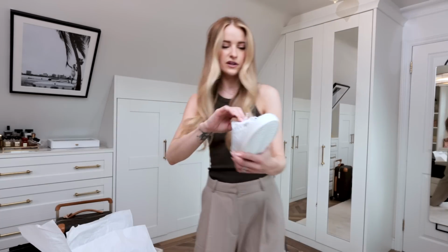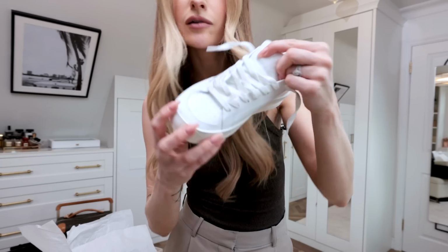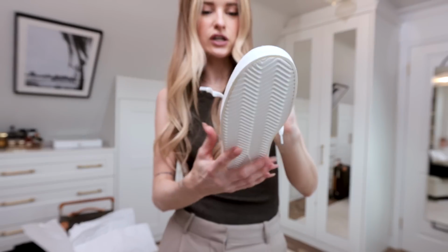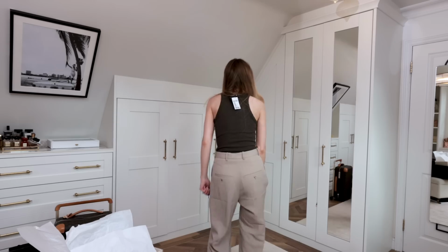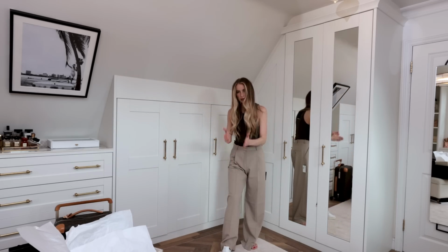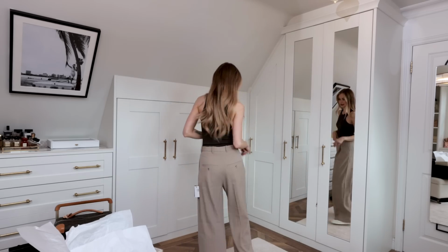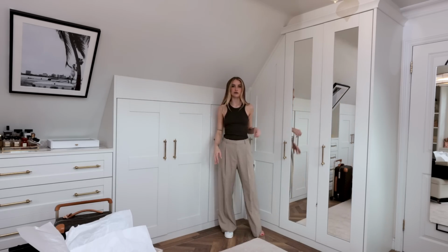So I've bought this pair, full white trainer. Don't know how much I love the perforation, but let's see. I've got so many blisters right now. I do love how slimline these are. They're a really skinny shoe, super skinny. They've just got a really slim silhouette when you wear them. So you only see that little bit at the front of the toe.